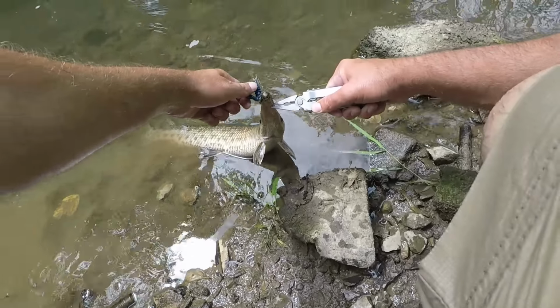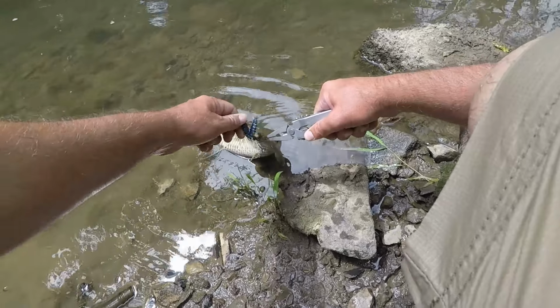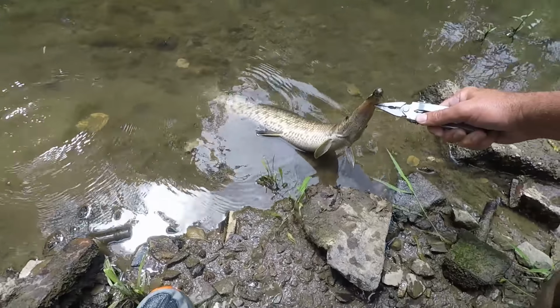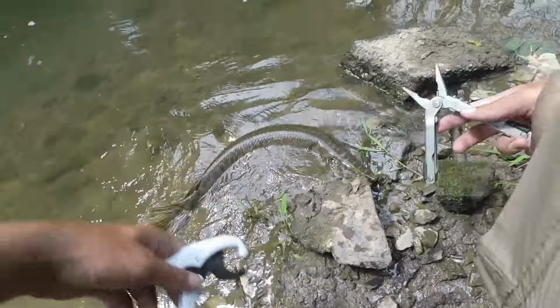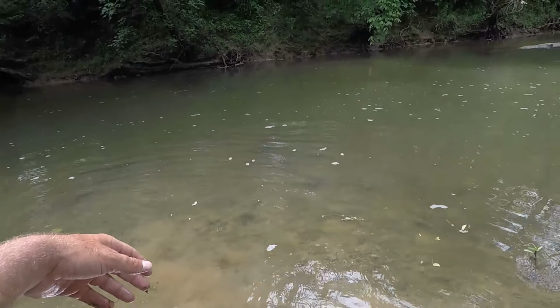Okay. How is that thing even hooked in there? Like, somehow. Oh, there we go. There we go. Oh, no. There we go. Alright. I didn't want to risk it. I was scared, actually.